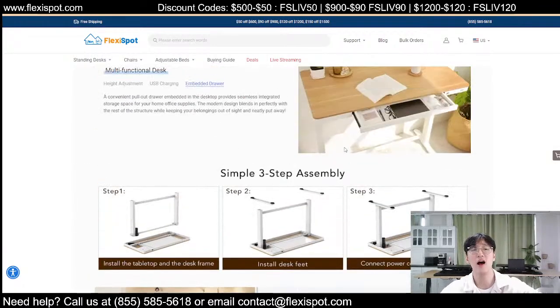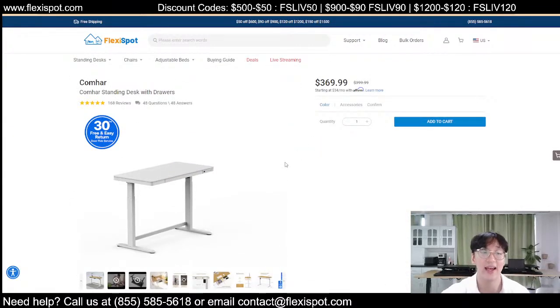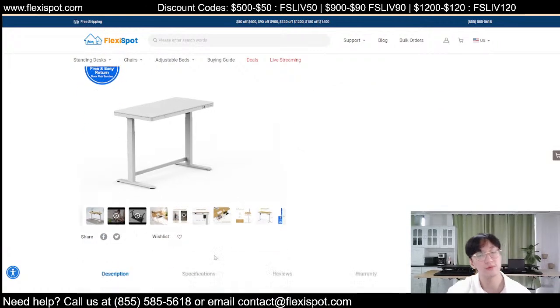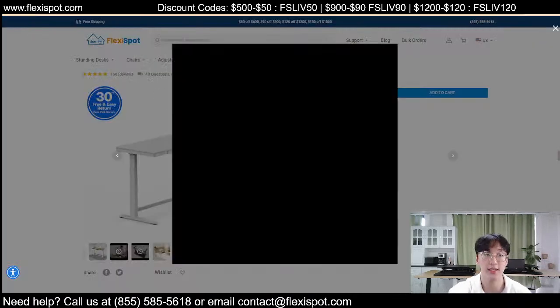So, a lot of people get these standing desks just because they could stand, and when you're standing, it's very stable. So once I'm done with a list of some products I'll discuss with you guys, I'll do a demo for you. So don't worry, we'll always be having demos in this live stream. Okay, so like always, let's see some videos relating to the Comhar, shall we?